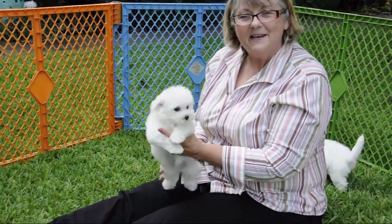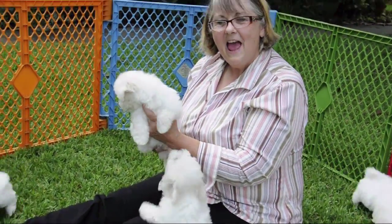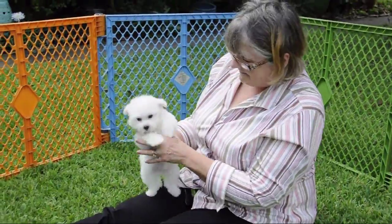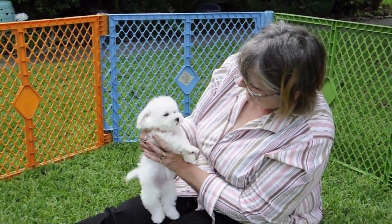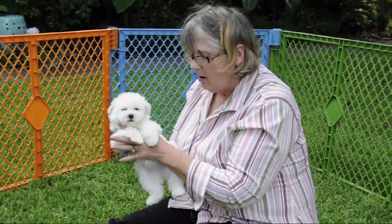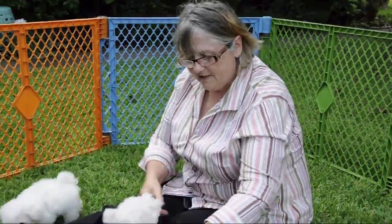Okay, this is Abigail. The mother's name is Annie, and the dad is Early. Oh, she's active. Look at her little face. Is that adorable? Okay, she's real small. I'm thinking maybe 11 pounds, maybe 10. The rest of these are boys.